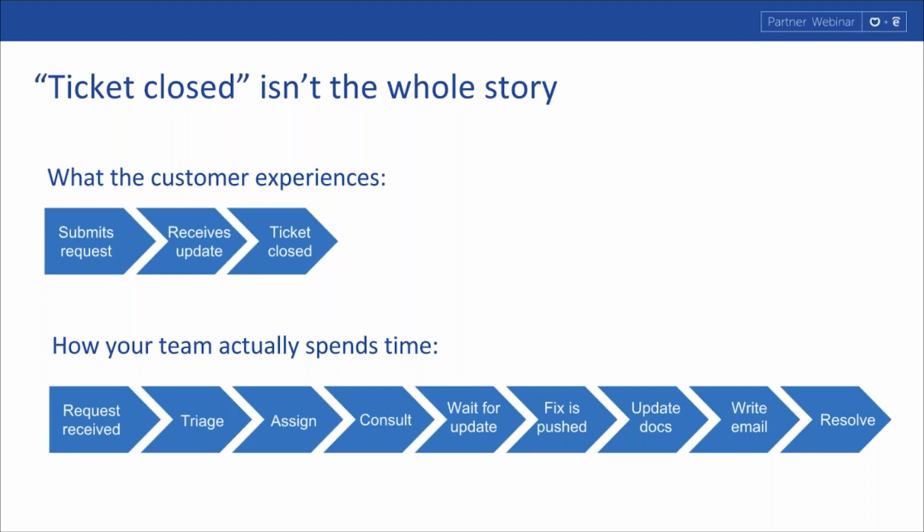So instead of just receiving the request, you now have to figure out where it's going to go. You have to assign it to a certain person on the team. Then you have to work with other people internally and collaborate to figure out how it's actually going to get done. Then you have to wait for an update. Maybe it's a bug. Maybe you're waiting on another team to help you. Then if it's a bug, you can actually push the fix. Then you have to update the documentation, write the email, then resolve, right? So there's a lot of steps between when the ticket comes to you and when it can be resolved.